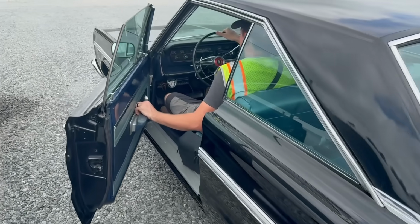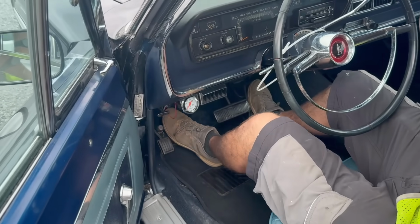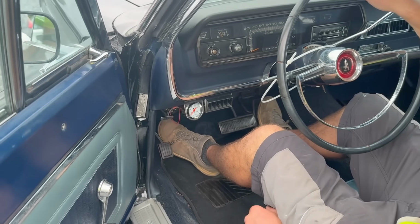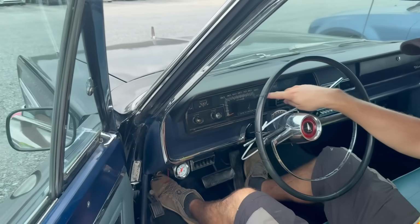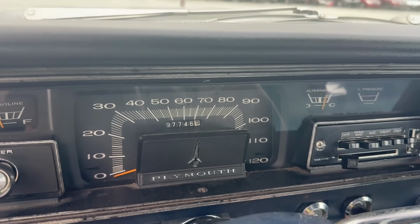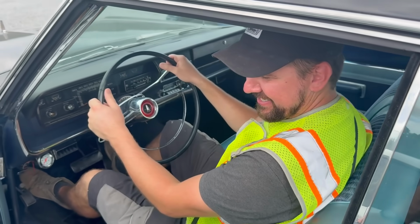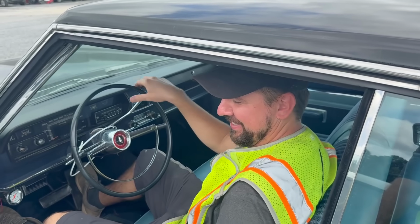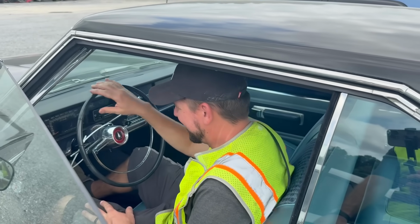Cloth top, pull knobs. This is sweet. I think this is my turning signal right here, or a little floor pedal, floor button, hazards or something like that. I don't remember. But look at the miles, guys. Dang, that's insane. Almost 1 million miles on this bad boy. Sheesh. That's crazy. Oh yeah, we can fix this. Imagine driving around with 1 million miles on it. They don't build them like they used to, that's for sure.